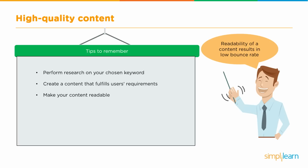But we also want to make the content readable. In other words, write for your audience. Don't impress anybody with very high vocabulary words that somebody doesn't necessarily know the meaning of. Don't use jargon. Don't use street language, for example. Use everyday common language that's easily digestible when your audience is reading.